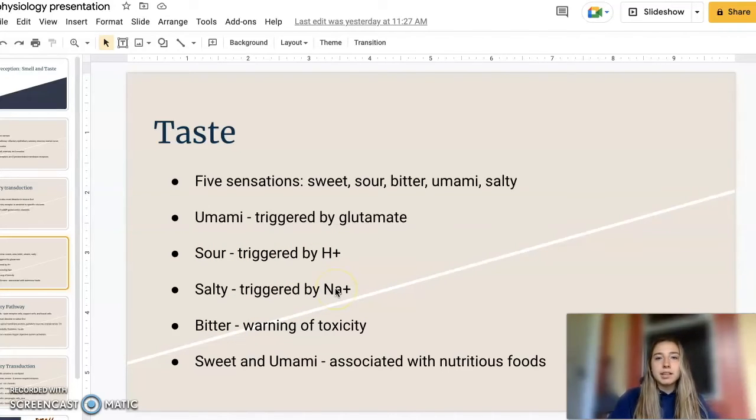One of the things that scientists have discovered is that a bitter taste is typically a warning of toxicity. So when you eat something bitter, you are automatically inclined to try and spit it out. The sweet and umami tastes are usually associated with nutritious foods like fruit, things like that.